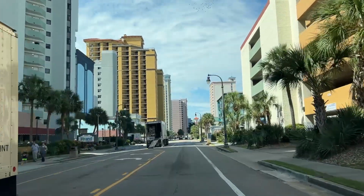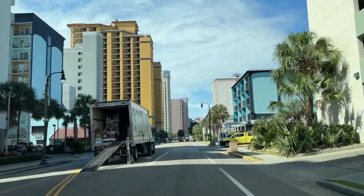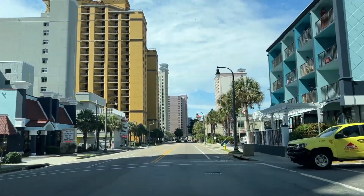Quite a few people out and about today. Like I said, it's just perfect weather. It's just a perfect day to be at the beach.